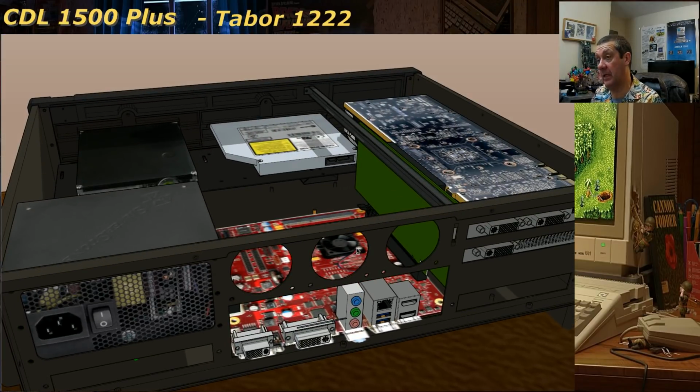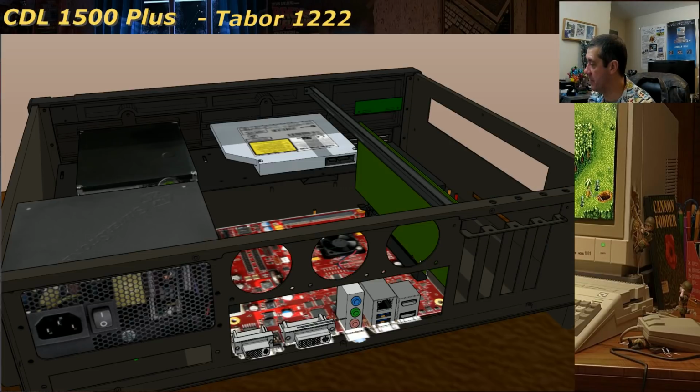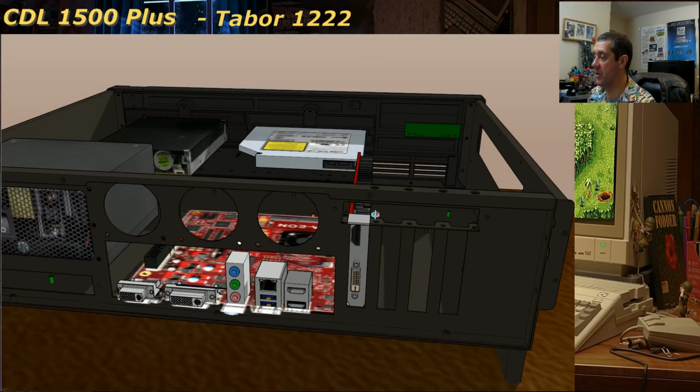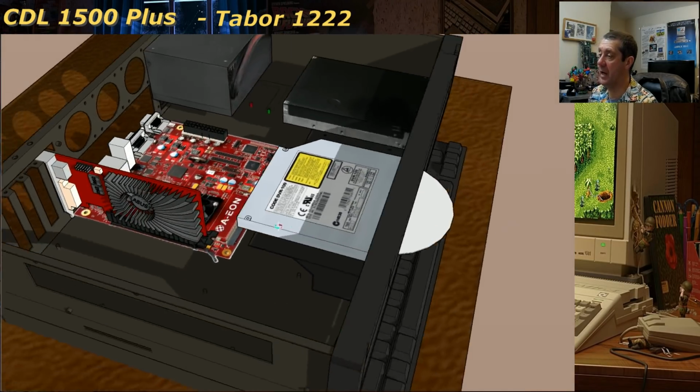However, the other option of course is, if I switch this round, put the low profile board in, and turn off some of these bits. Okay, and then I will put in here a low profile GPU. So plenty of things you can do with it, and of course you've got all the slot bays, etc. But yeah, that'll fit in there quite nicely.